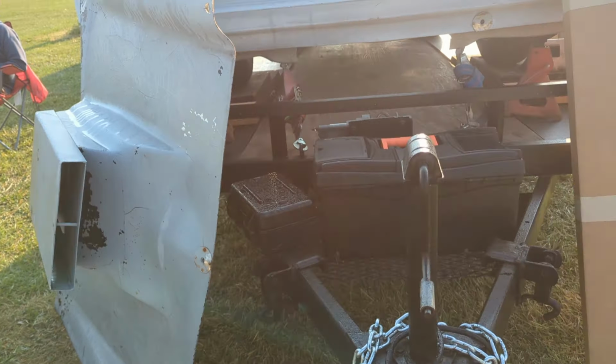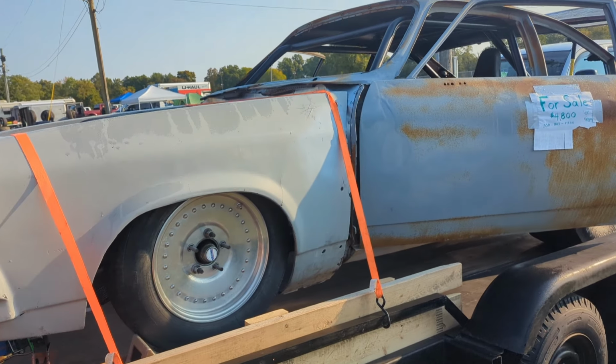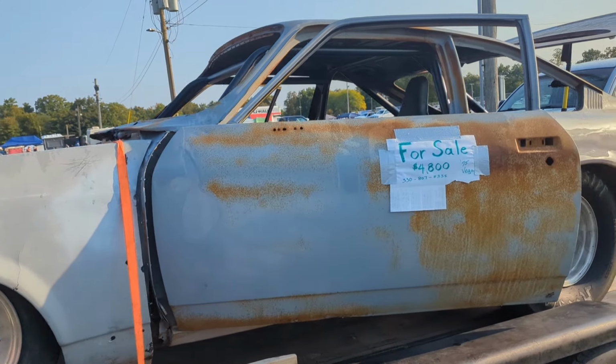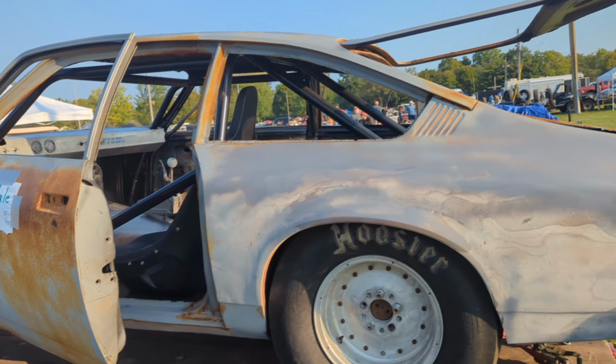Hood here. Looks like it's just the body. Definitely a project car.